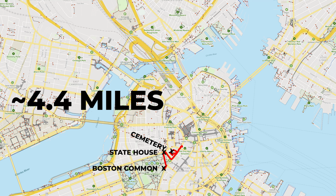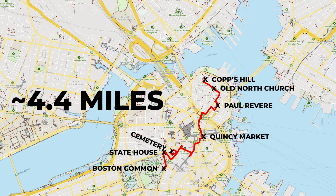And we followed the red bricks of the Freedom Trail past each historic marker and landmark for around 4.4 miles total.